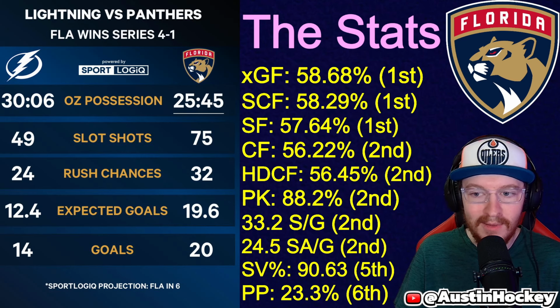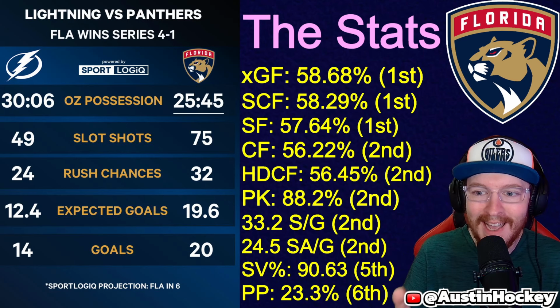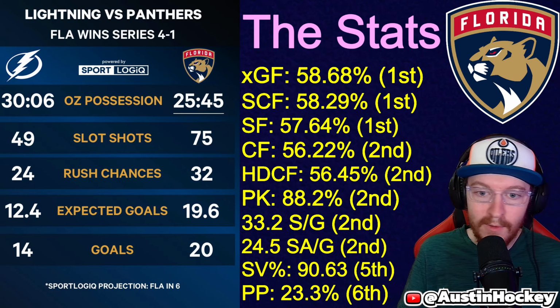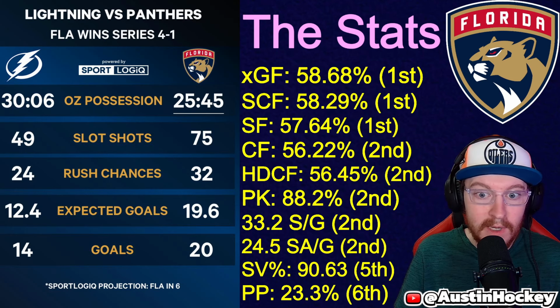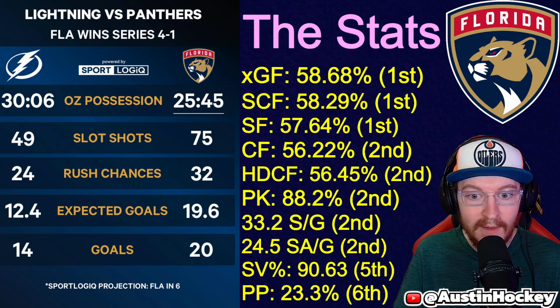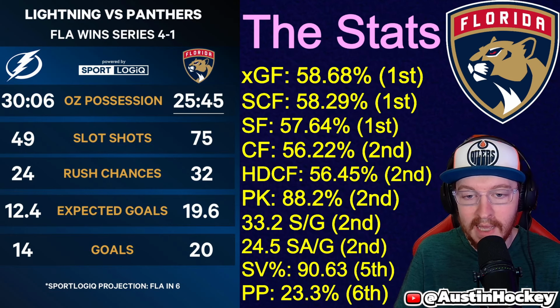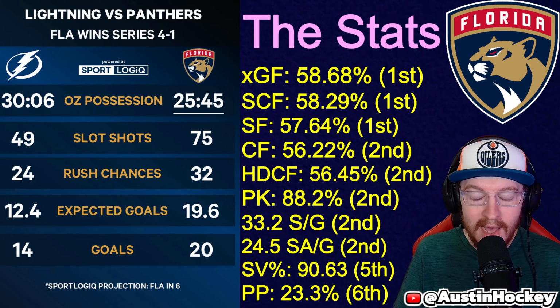Their penalty kill, the only team that has a better penalty kill than the Panthers is the Edmonton Oilers. Florida's penalty kill is at 88.2%, which ranks second. Florida averages 33.2 shots on goal per game. Again, ranks second. They only give up 24.5 shots against per game. That also ranks second. Florida is just ahead of the Oilers in the shots against per game department. The Oilers rank third throughout the postseason.